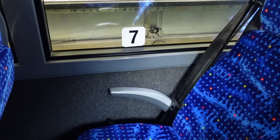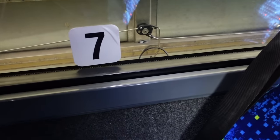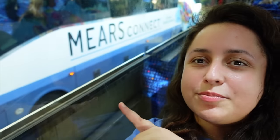And I think I'm gonna sit on number 7, because it's my favorite number. And there's no one next to me, which is amazing. You can see the Mears logo there. I am very warm, but also very happy. The buses are literally the exact same ones that they were, just without the magical stuff. As I keep saying, there's no longer any Mickeys. You're probably not going to get any Disney trivia as you used to, but they're still nice and comfortable.